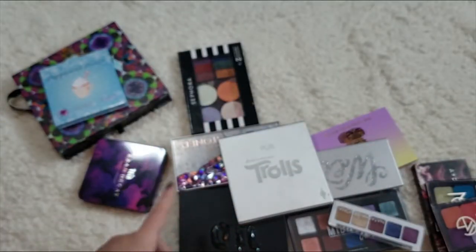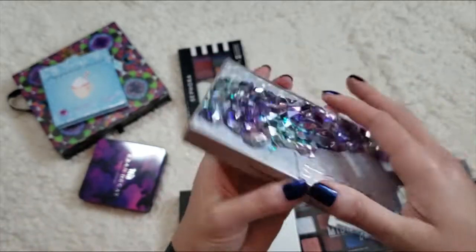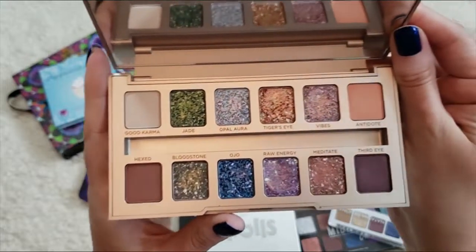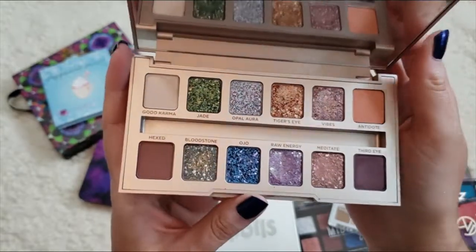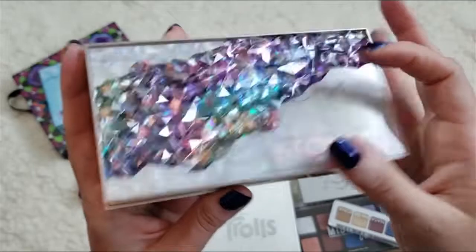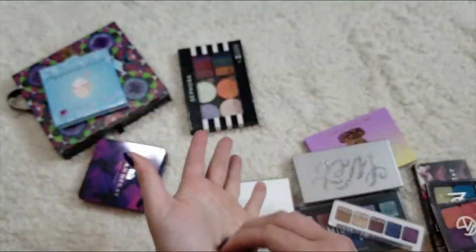All right, now I think I can pick 3 more to keep. Let's start with this one. I actually haven't used this one yet. This is the Urban Decay Stoned Vibes palette, and I'm going to keep this one because I think I'm putting my faith in this. I've heard so many good things about this, and I want to give it a try, and the packaging is just great. All right, next.